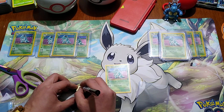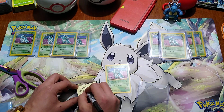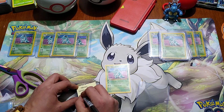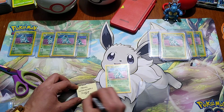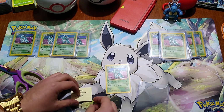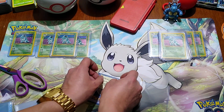So this one I'm going to put Proxy, Nidoqueen, Jungle Set. So that's what I'm going to do for this one. And this one will automatically just go right on the backing of the card.